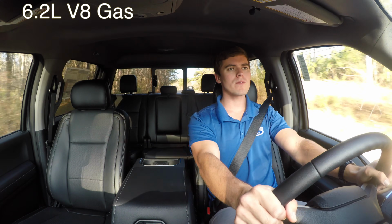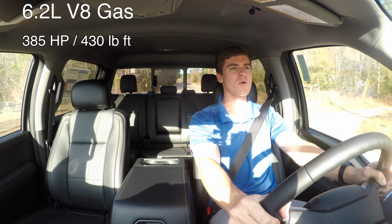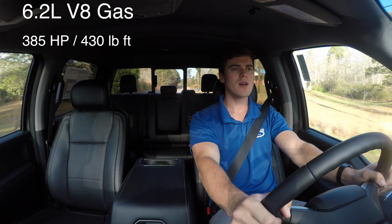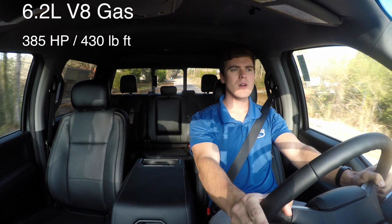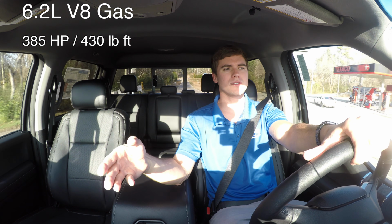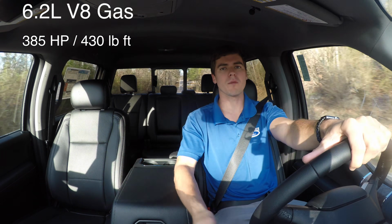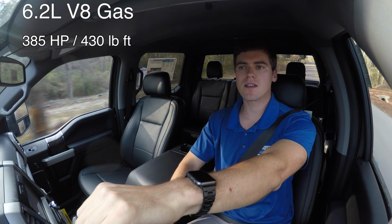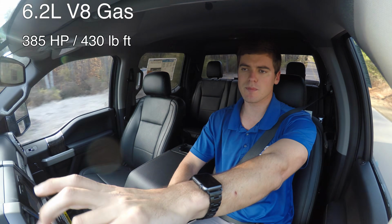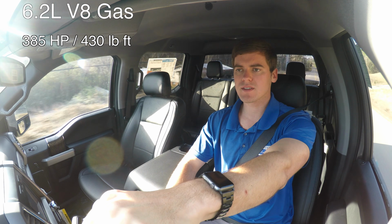It's a very powerful truck, got 385 horsepower, a best-in-class 430 pound-feet of torque, but that is at 3,800 RPM. And when you compare that to the diesel, it gets its best torque at a lot lower RPM. So this truck's going to have to be revved a little bit higher to get to its full capacity. And you do know the EPA does not require gas mileage numbers on these trucks, so you really have no idea what it's expected to get or what it actually gets. So that's going to help you out a little bit in this video.